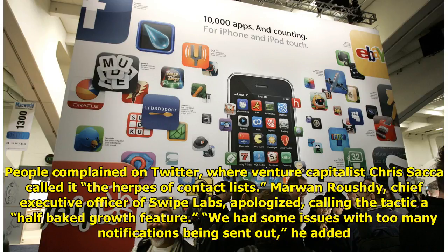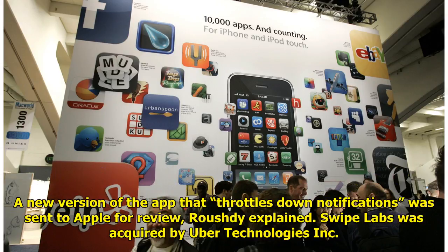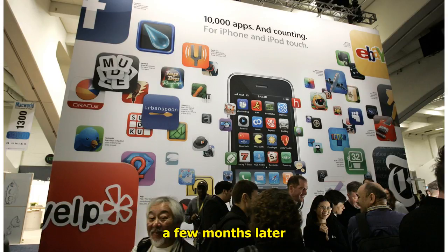People complained on Twitter, where venture capitalist Chris Sacca called it the herpes of contact lists. Marwan Rushdie, chief executive officer of Swipe Labs, apologized, calling the tactic a half-baked growth feature. "We had some issues with too many notifications being sent out," he added. A new version of the app that throttles down notifications was sent to Apple for review, Rushdie explained. Swipe Labs was acquired by Uber Technologies Inc. a few months later.